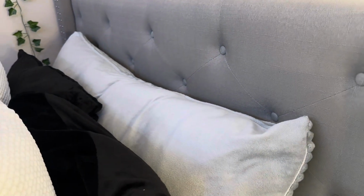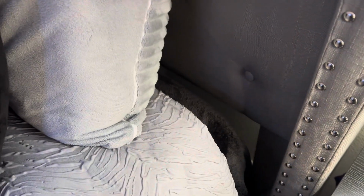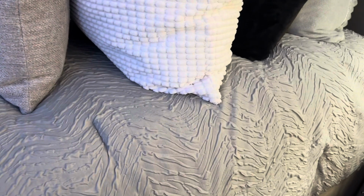So I got this bed from Amazon. This is a full size, by the way. I got this from Walmart. And this sheet set I got from TJ Maxx, I think. The pillowcases I got from Amazon. The gray and the white, both from Amazon. This is a 26 by 26. And I got this pillow from Burlington. It's a throw pillow. And then the comforter, so you guys can see, I got that from Marshall's.